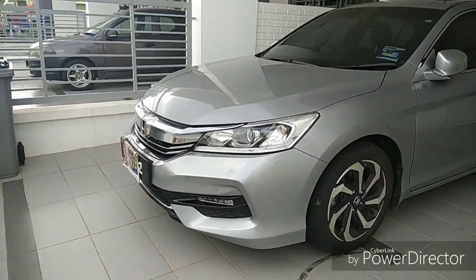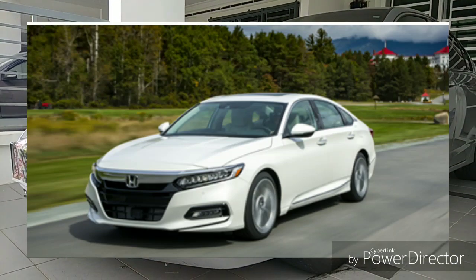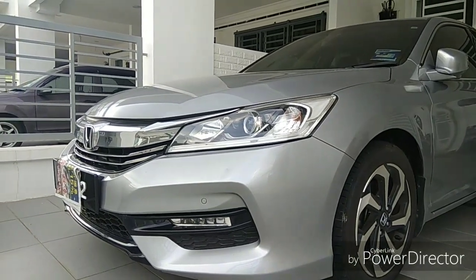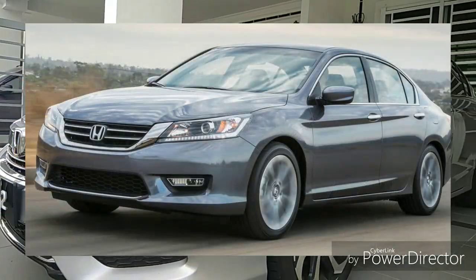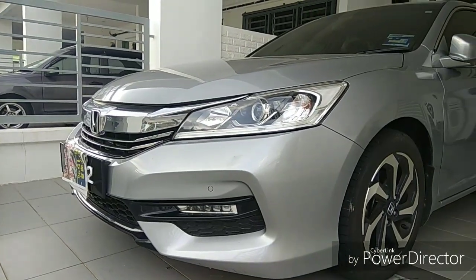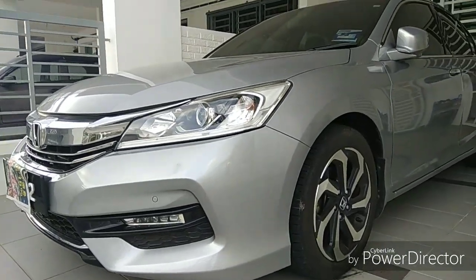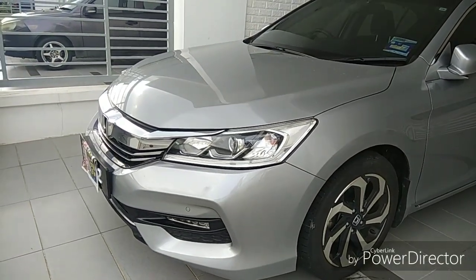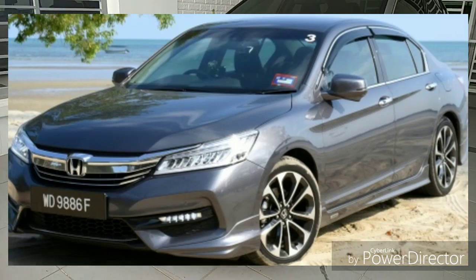Actually, the overseas market already received the 10th generation one, which I think is more aggressive and bigger than this generation. So this is actually the facelifted model after the 2014 Honda Accord. This car has been lowered, shorter, and I think wider than the past generation of the Honda Accord. In Malaysia, this Honda Accord does offer two specs: this 2-liter VTi-L and a 2.4-liter VTi-L Advance.